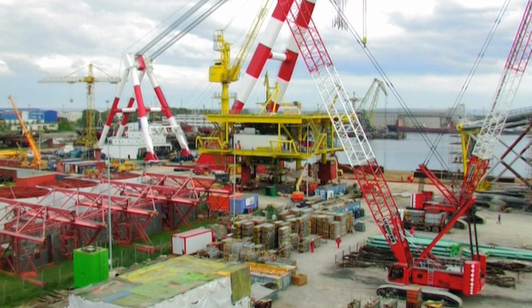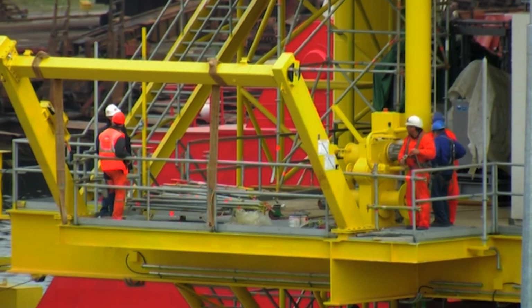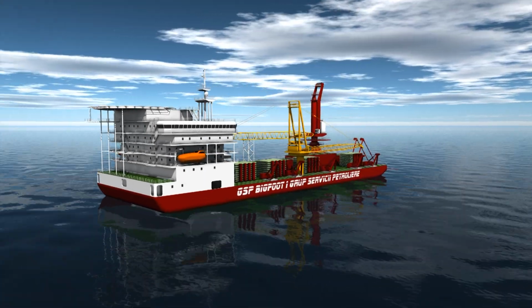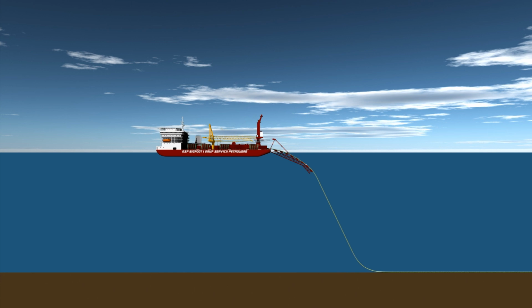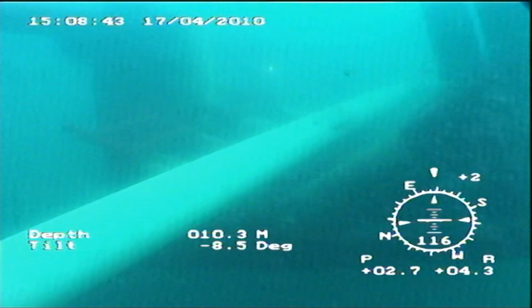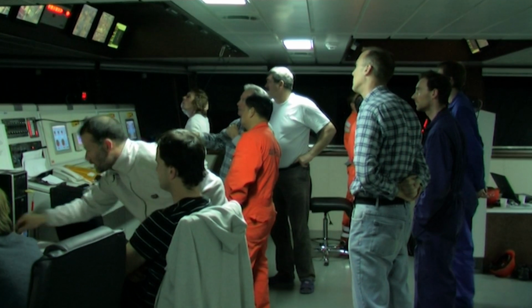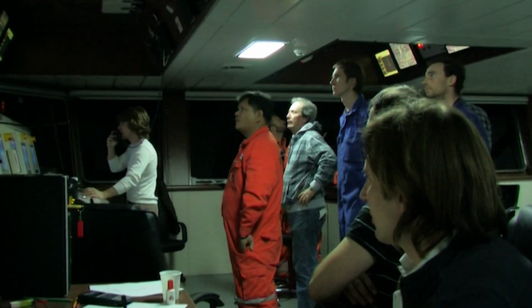If the truth be known, this kind of construction was not carried out in the Black Sea until GSP entered the offshore construction market. Installing a 7-kilometre pipe is not like dragging a hose to sprinkle the garden. It is a challenging task, even with the appropriate technology. And when that 7-kilometre pipeline is being laid on the seabed, it is not only extremely complicated, but dangerous too.